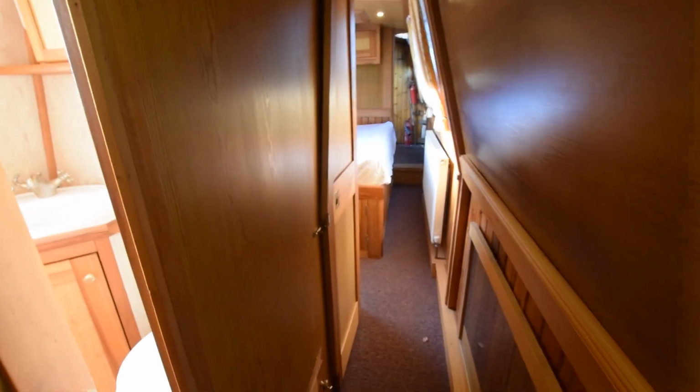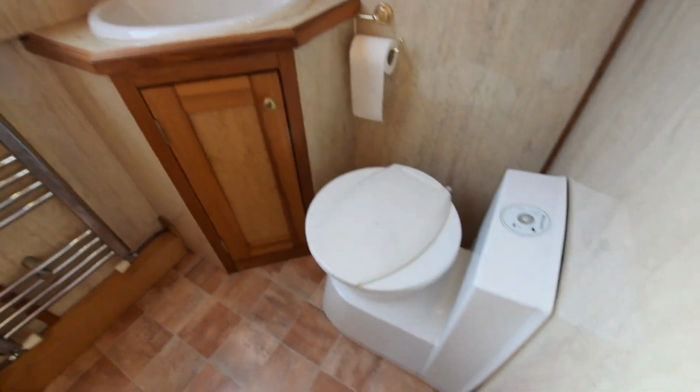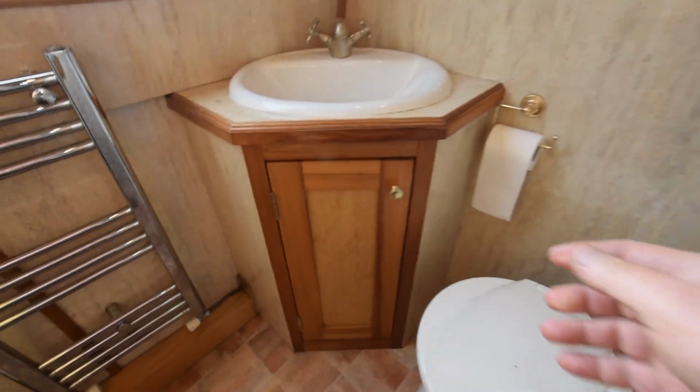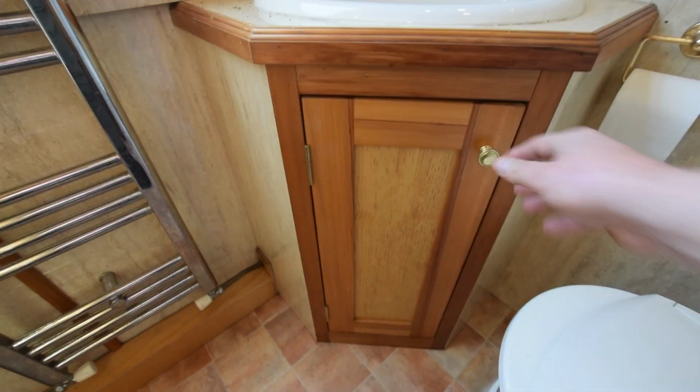On we go past another side hatch. There's another radiator there. The bathroom's next. The loo itself is a Dometic cassette loo. There are 2 spare cassettes on board. One's in here, you can see there, and one's in the stern cabin.